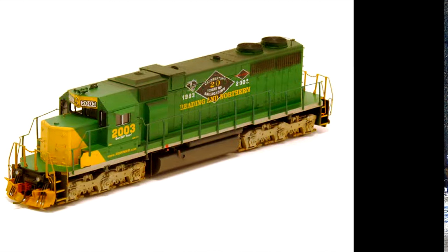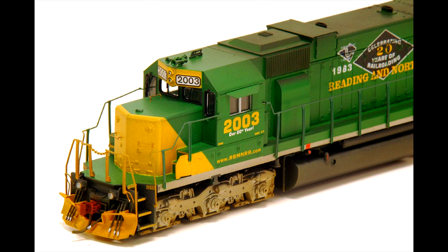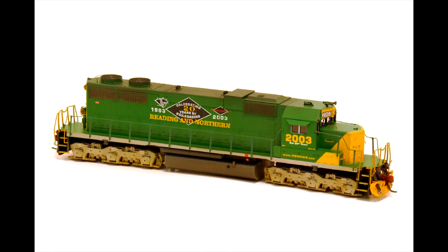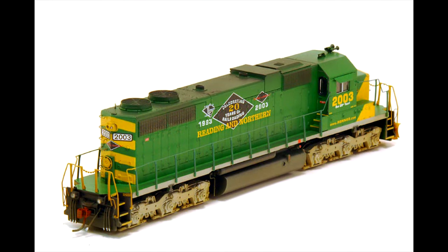The 2003's status as a celebrity locomotive came in 2003 with the 20th anniversary of Reading and Northern as a railroad. To commemorate the occasion, the 2003 was painted in a special, one-of-a-kind tribute scheme depicting the road's 20-year history on the sides of the long hood, the cab, and with special silver-painted trucks.